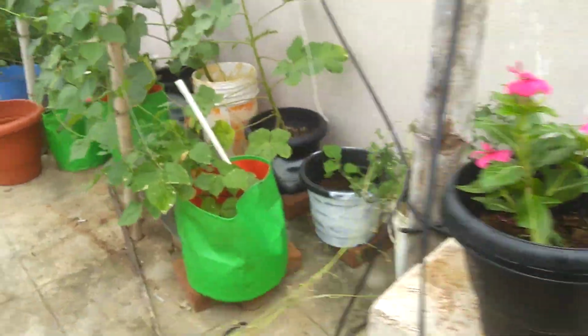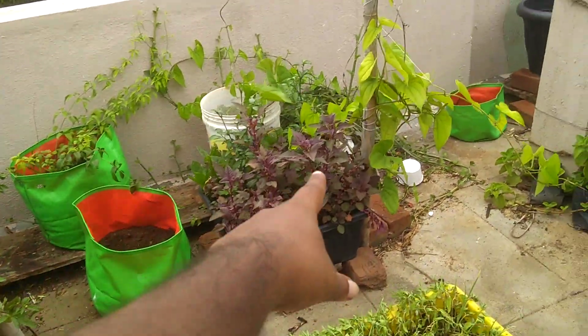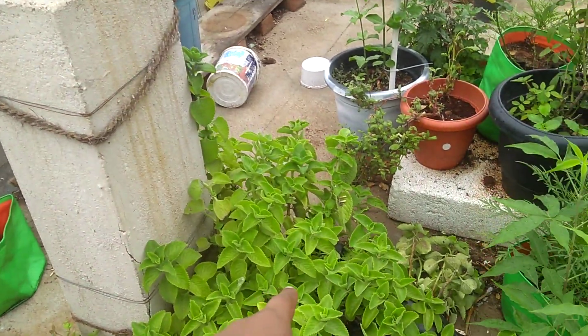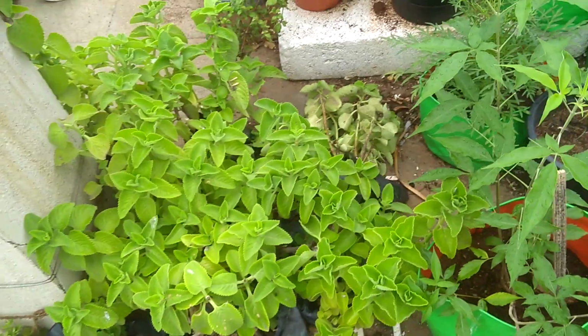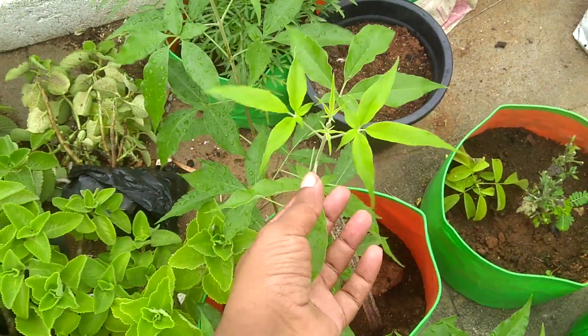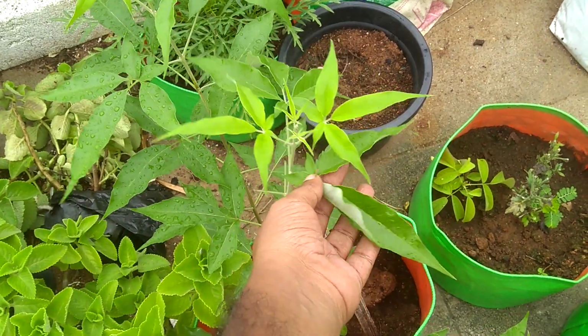And this is also periwinkle I am having. And this side, yeah, red amaranth plant. And this is kind of oregano plant. And this is also a herbal plant used for a common cold and other things. And we call this plant nochi.